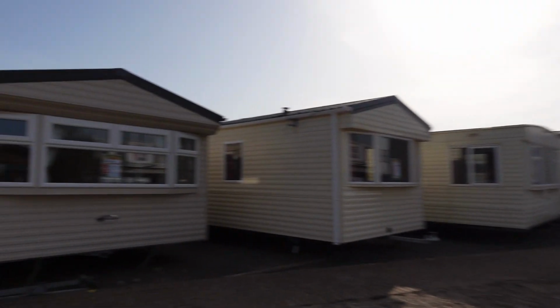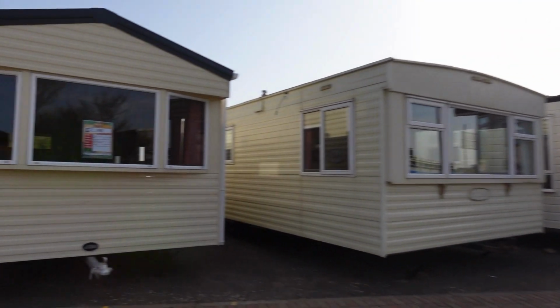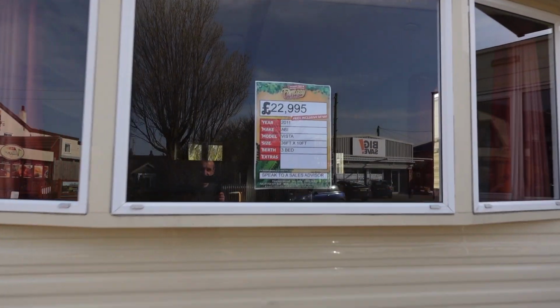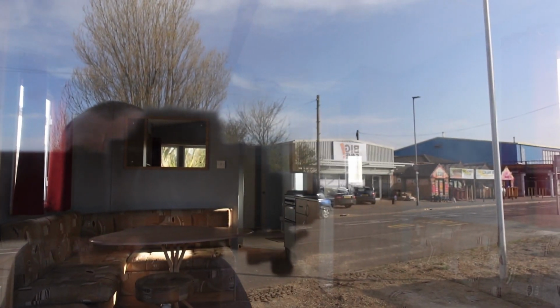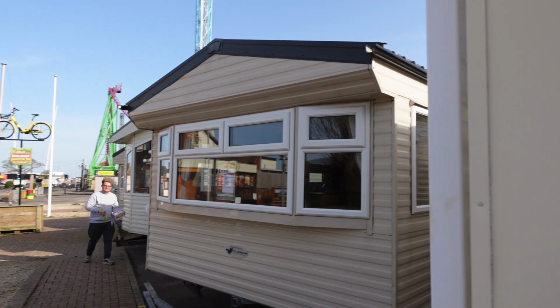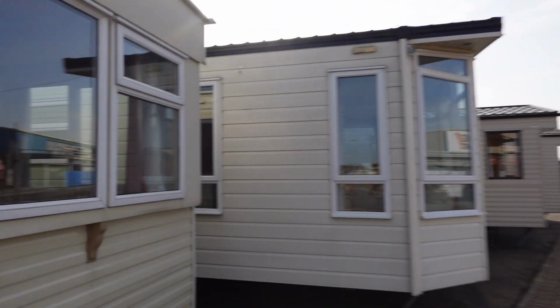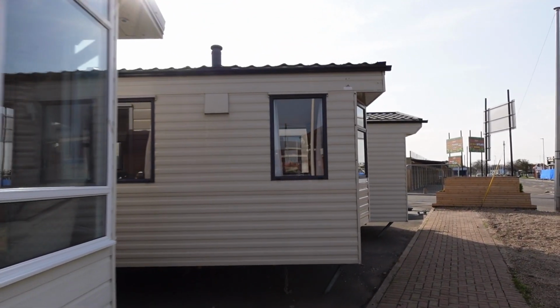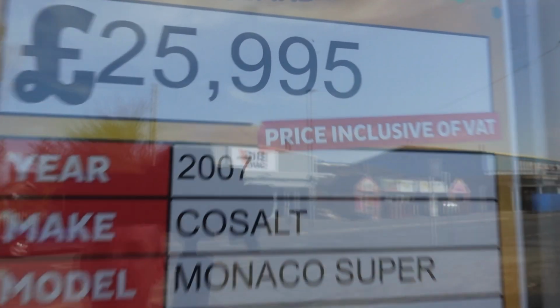So yeah, just around here, you've just got obviously your caravans. These are for sale if you want to buy one. $22,000. There we are. Are you right? Hello, you alright? Yeah, if you want a caravan, you can see that guy I've just seen. There's another one here. Monaco Super 25.